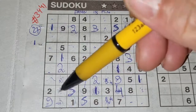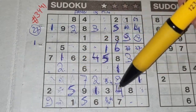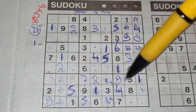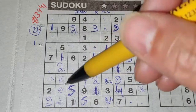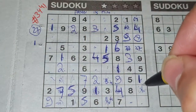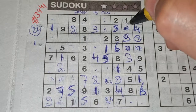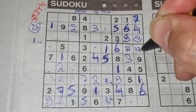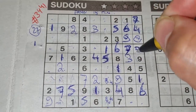Two missing numbers in this row. Those missing numbers are 1, 2, 3, 4, 5. The 6 is missing and a 7 is missing. 6 and a 7. We have a 7 in this big square, so no 7 in this box. The 7 goes there. And a 6 goes here. Now we have a 6 here, so this box can't be 6 anymore. That box should be 6, and this box should be a 7. Now we have a 7 there, so this box can't be 7 anymore. That box should be a 7, and this box should be a 2.